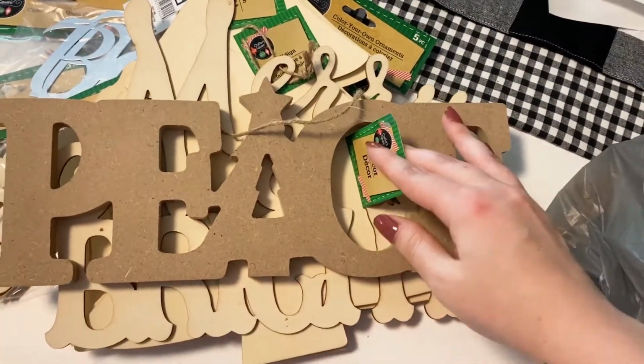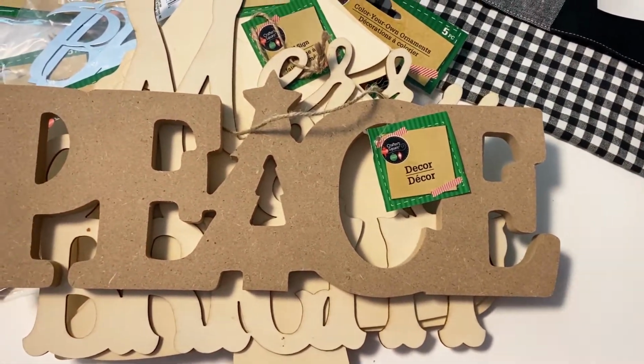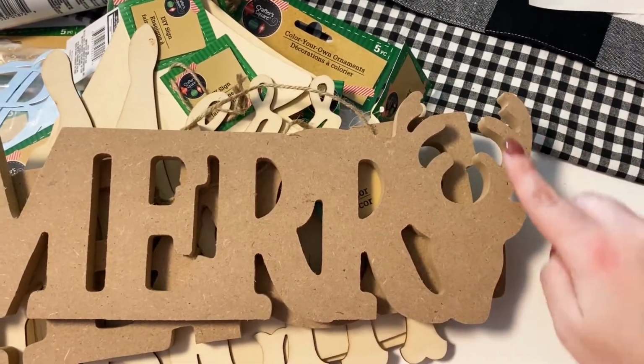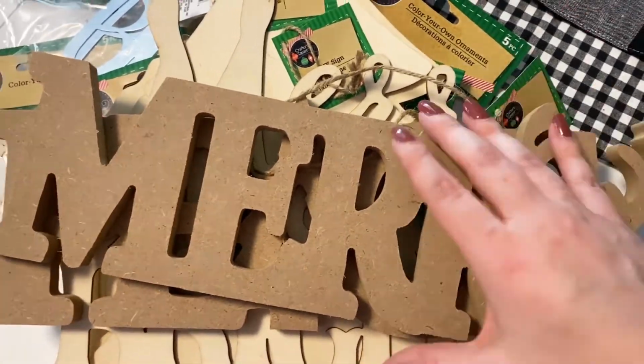Look. Peace. And the A is this Christmas tree. I thought that was so cute. I don't know if I'm going to paint that or try to decoupage it or whatever. And then this one says Merry, and the Y is a cute deer. How cute country is that? Actually, I should go back and get one of these for my mom. Anyway, that's what I found so far.